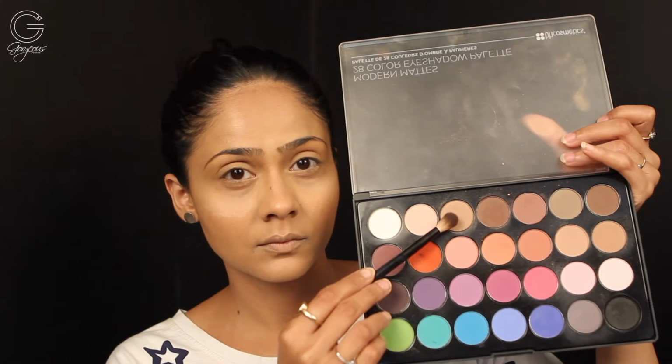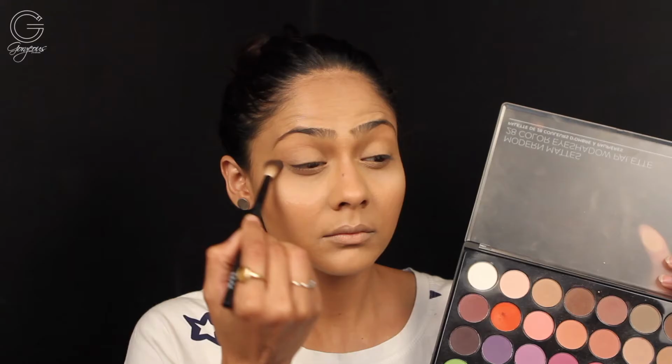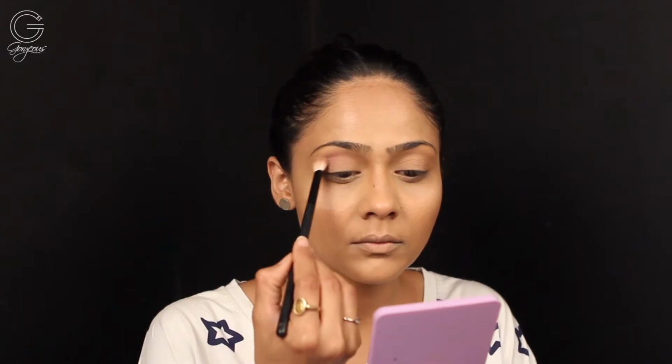And moving on to eyes, I'm going to use the BH Cosmetics Modern Mattes palette, and taking that shade, I'm going to apply that all over my eyes. This is going to be a smooth base for the rest of our eyeshadows to go on. And once that is done, I'm going to take a flat fluffy brush like so, and I'm going to mix these two shades and use it as my transition shade.